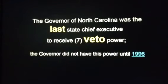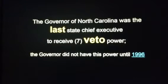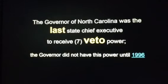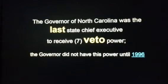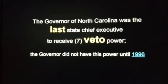Our governor was the last chief executive in the country to receive the veto power over the General Assembly. Our governor, as an institution, did not have this power until 1996. So before 1996, the governor could not veto any legislation that came out of the General Assembly. The last governor in the country to have the veto power.